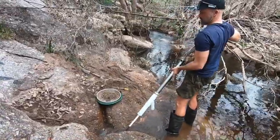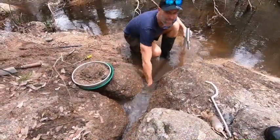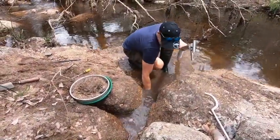Still going on this crevice. Without this yabby pump, no chance of getting to the bottom.